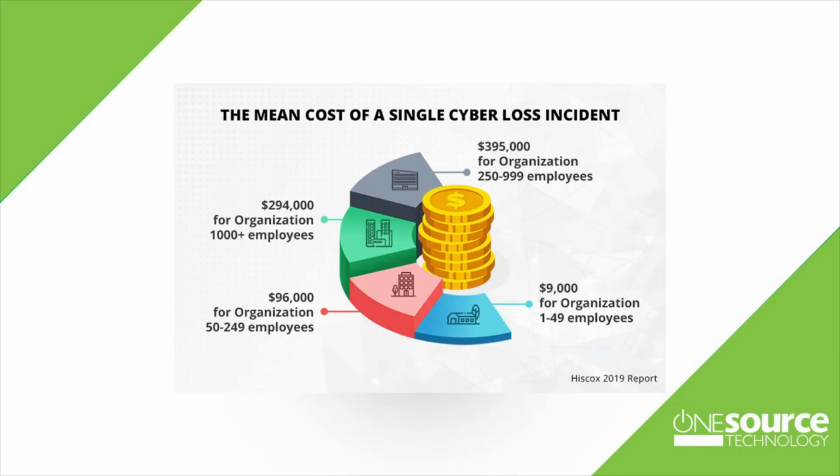As you can see from this chart, a single cyber loss incident can cost an organization with 1 to 49 employees $9,000, jump all the way up to $96,000 for an organization with 50 to 249 employees, a whopping $395,000 for organizations with 250 to 999 employees, and then $294,000 for 1,000 plus employee organizations. Not exactly chump change, and it does not have to be this way.